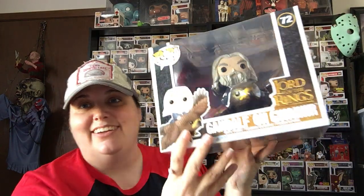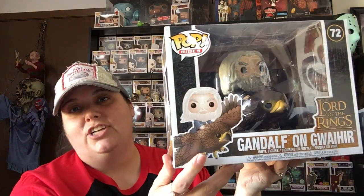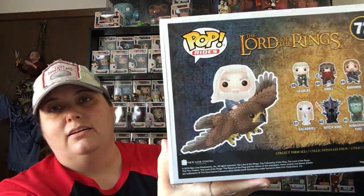I don't know how to pronounce the big giant eagle that he's riding on, but it's Gandalf on the big giant eagle. We'll say Gwaihir, I don't know. But yeah, giant eagle. This thing is pretty sweet. Let me take him out. I'll take him out. Let's take him out. Maybe.